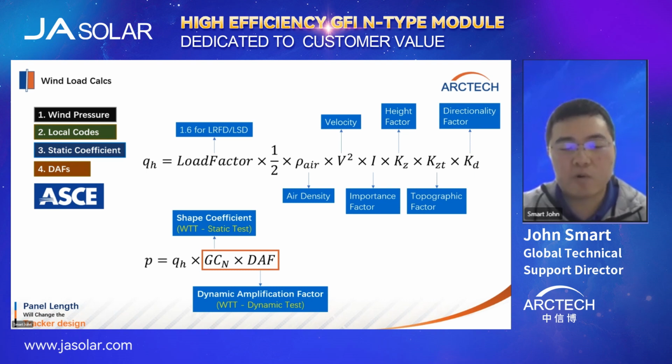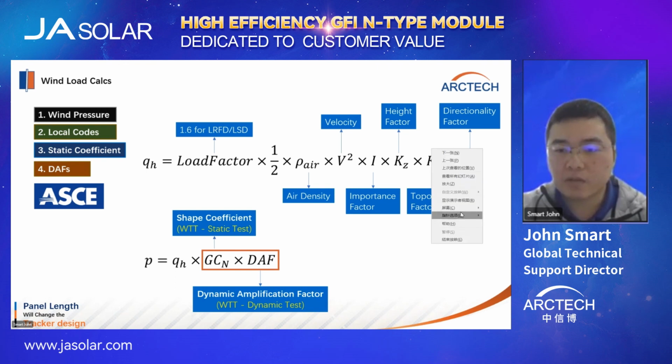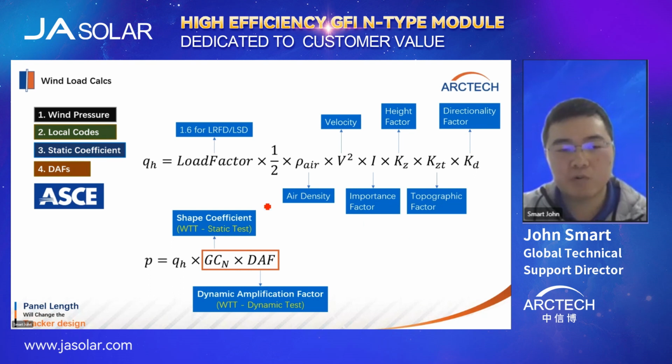So if we want to calculate the wind load, the first step is to calculate the basic pressure. The basic pressure includes the air density, velocity, importance factor, height factor, topographic factor, and directionality factor. And all these factors are related to the project itself.